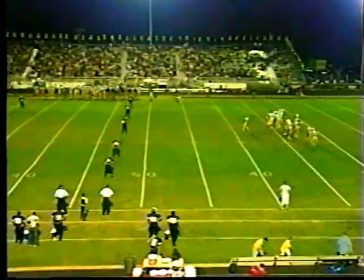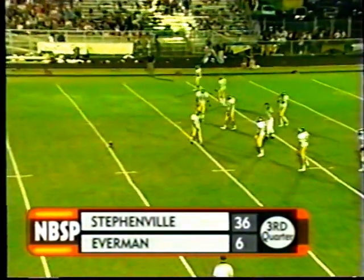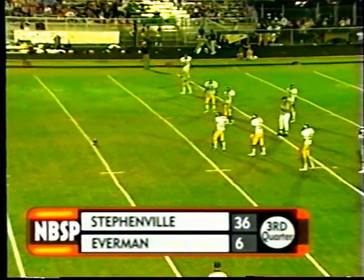Warren gets the kick away. John, that last scoring drive? It went 5 plays, 76 yards, took a minute 16. The 16-yard pass from Luker to Cardwell.